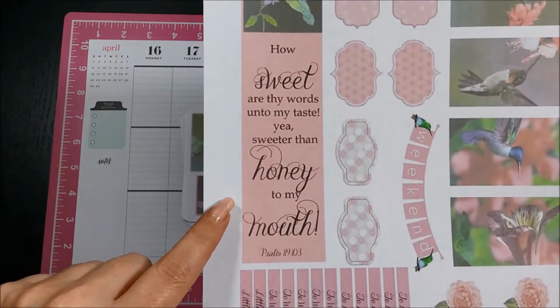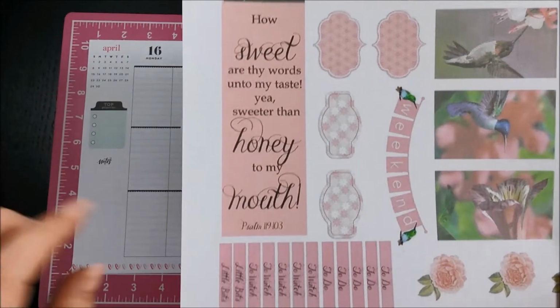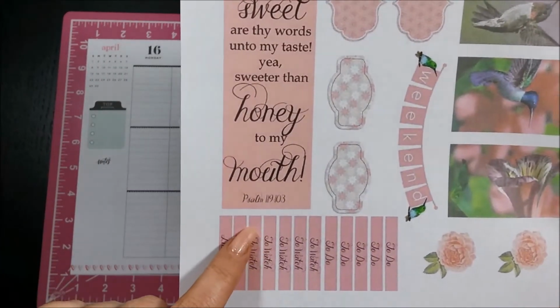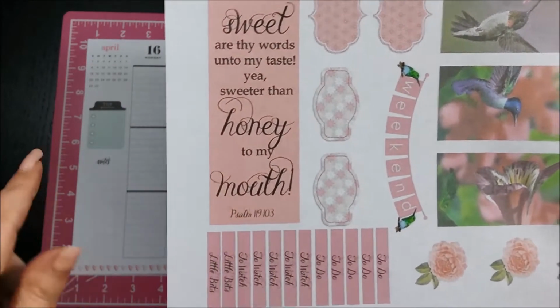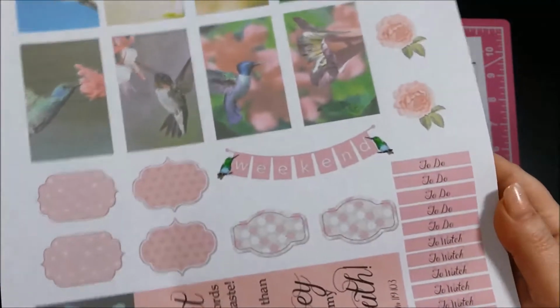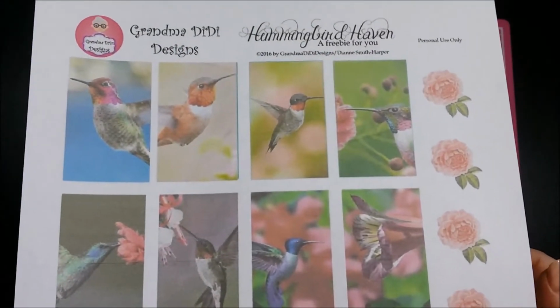How sweet are thy words unto my taste, yea, sweeter than honey to my mouth. Psalm 119:103. But I just thought this was adorable. I love the colors and of course the hummingbirds.